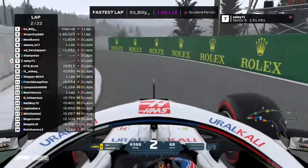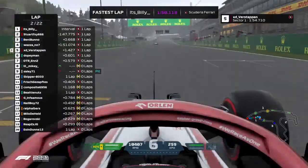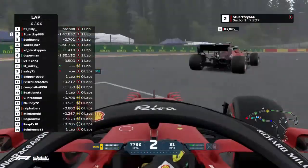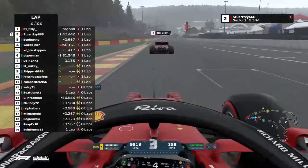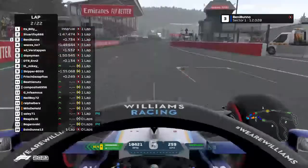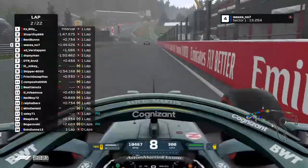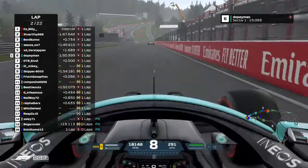Oh, he actually pits. Does he have front end damage? I don't know. Stewart and Billy still looking strong at P1 and P2. The power on the left side is just fully glitched, so don't pay attention to that, but that's over a second down there, so we wouldn't have theoretically saved that way into lap 3.